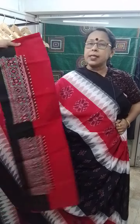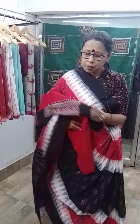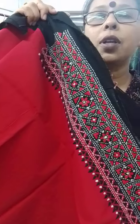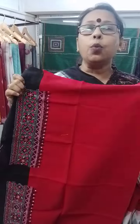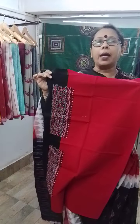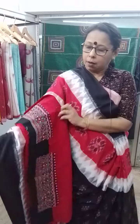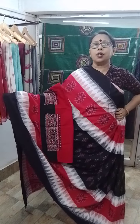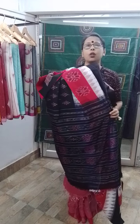you can have this type of katha blouse piece also. Katha embroidery blouse piece also with this saree. This is the design of the katha embroidery. This is the back portion. The blouse piece is plain with hand and back border. I think it will also go nicely with this saree. And the price of this blouse piece is 350. The pallu is black, typical khandwa cotton style design.